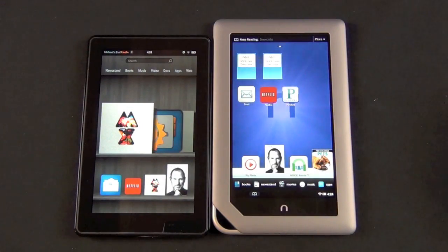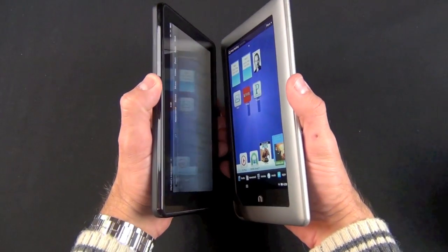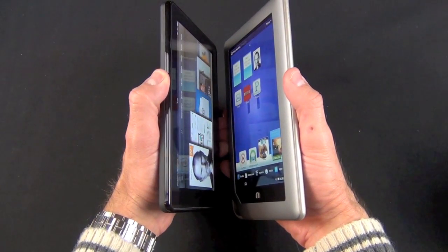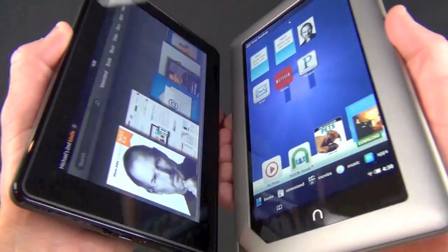Also similar but not identical are the 7-inch LCD screens on each device. Both have the same resolution of 600 by 1024 pixels with a DPI of 169. Both are IPS displays, which means they can be viewed from a variety of angles without losing color fidelity and contrast. So this is very similar to the iPhone 4 or the iPad 2.